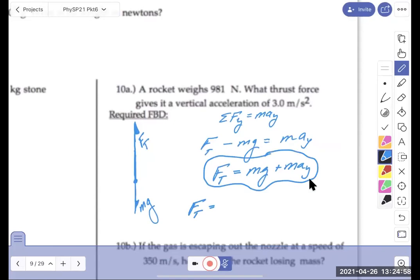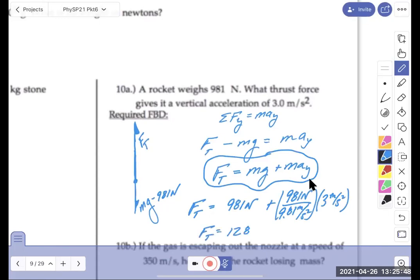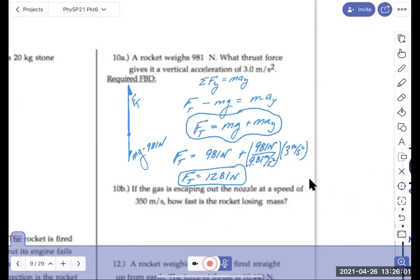Force of thrust equals then mg, they told us, I should have put that down there, it's 981 newtons. That's the weight, sorry. So it's 981 newtons plus, well, for m, now I have to pull the g out of that. So that's 981 newtons divided by, I have to divide out the g. Well, that's convenient, 9.81 meters per second squared, times 3 meters per second squared. Okay, ta-da, those are the numbers. Now we go ahead and solve for it. Force of thrust then is 1281, because that works out to be nicely 10 kilograms. 1281 newtons. Okay, questions on that? That's the warm-up drill.